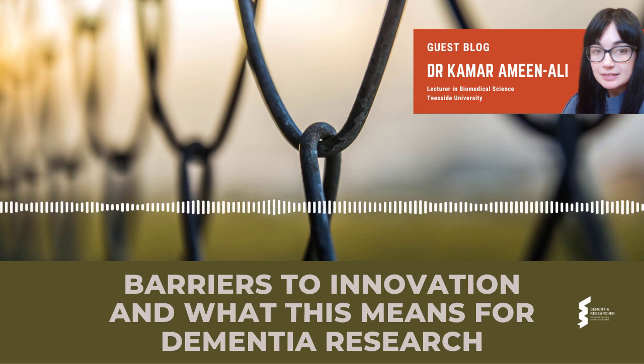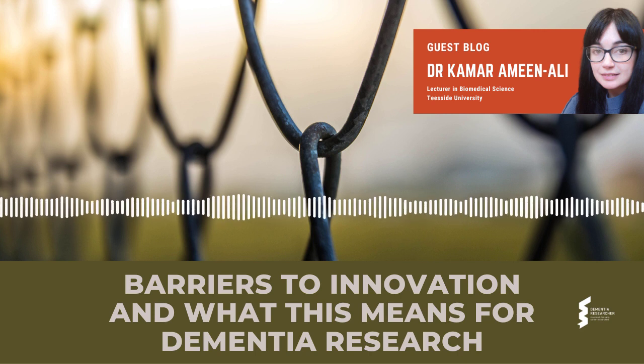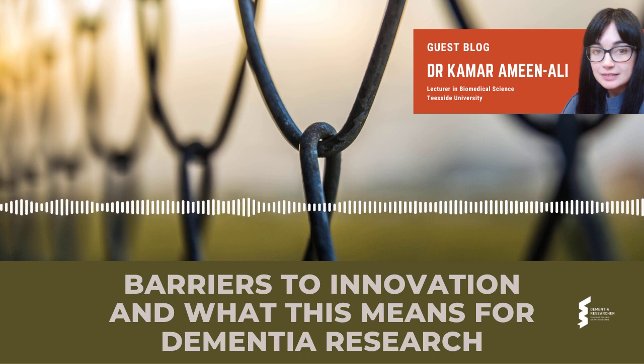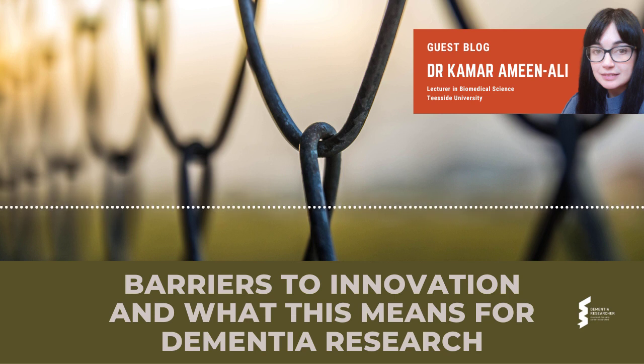This could be through replacement, which is no longer using animals in studies where they would have previously been used, such as using human tissue or cells or mathematical modelling. Through refinement, which is using methods that improve animal welfare and minimise any potential suffering, such as through using certain handling techniques which reduce stress. Or through reduction, which involves minimising the number of animals used to obtain statistically meaningful results, such as through using longitudinal imaging technologies to avoid needing multiple animal cohorts.